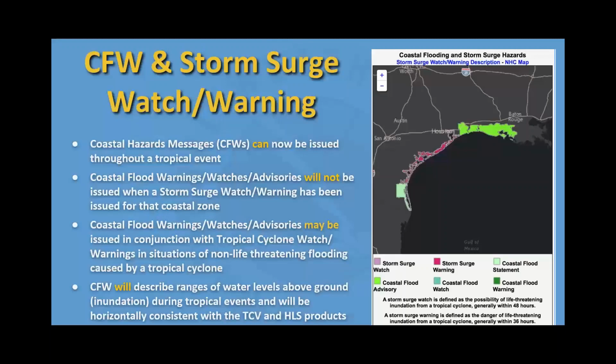The main issue you'd see is what happens on the shoulders, the bookends of the storm surge. There will still be some flooding, not life-threatening, but there will be some hazards. That's the whole reason they came up with this change: you could see some coastal hazards on the shoulders of the storm surge watches and warnings. And the coastal flood warnings will describe water levels above ground inundation, which will also be consistent with what's in the TCV and the HLS products. Next slide.